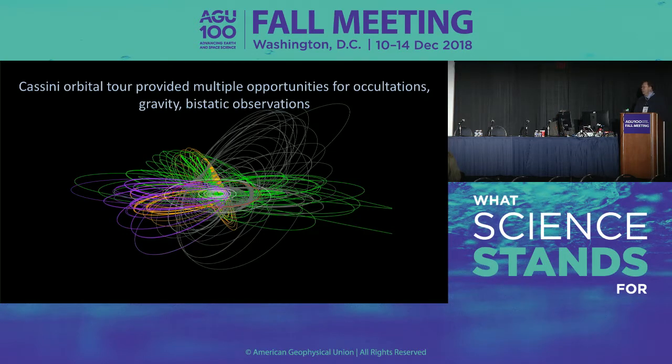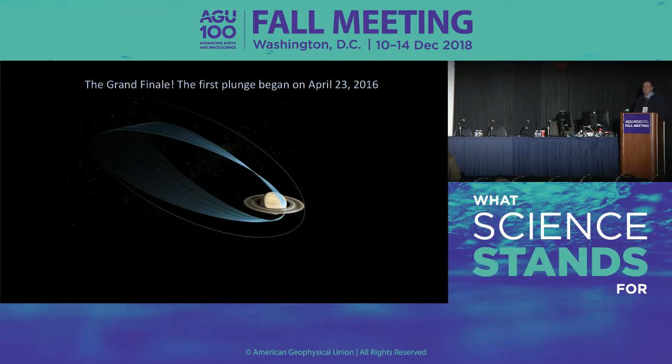Over the course of the Cassini orbital tour, there were multiple opportunities for atmospheric occultations, ring occultations, gravity measurements of satellites, and also bistatic observations off of the surface of Titan, all using 13 watts of radio power. But of course, the Grand Finale was the greatest opportunity for us to measure the gravitational field of Saturn. By getting up close, you have a chance to recognize the difference between its gravitational field and that of a sphere. Its non-spherical contributions to the gravitational field are most easily measured when you're close. And also, when you're in between the planet and the rings, you have a chance to extract from that gravitational Doppler signature the mass of the rings themselves.